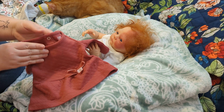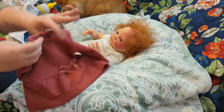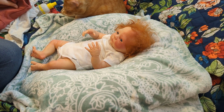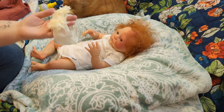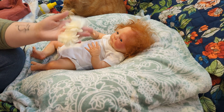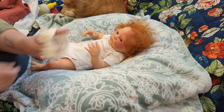And it's kind of like a quilted, very kind of like a deep mauve color. Buttons down the back. It's like a little tunic, which is part of why I think it's perfect for her, because it very much has that kind of fantasy feel to it. And then I'm gonna put her in this really cute little cream hair bow. It's kind of soft, almost like organza material, and it's got two little flowers in the center of it.